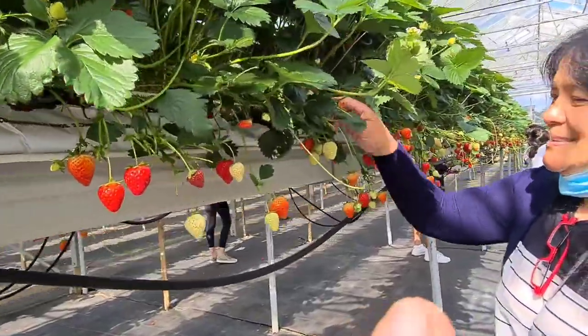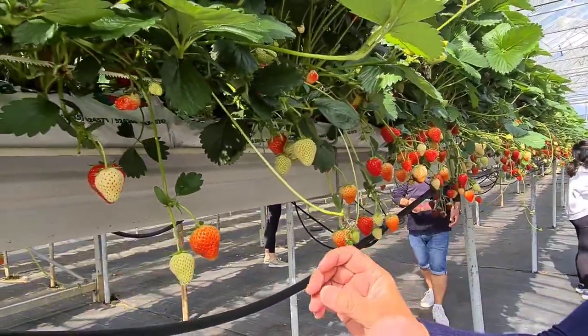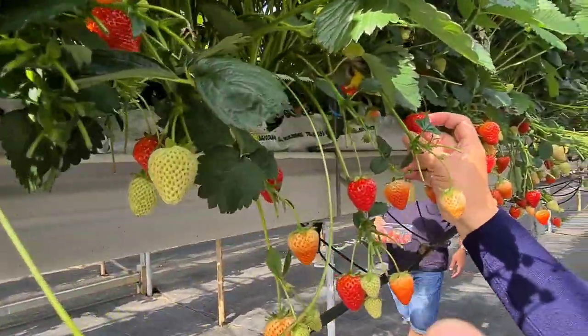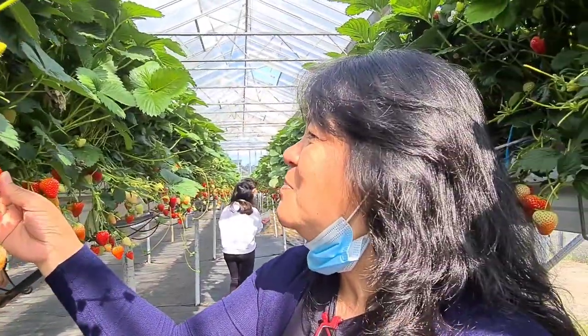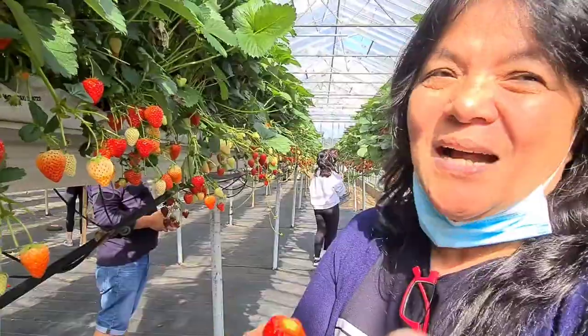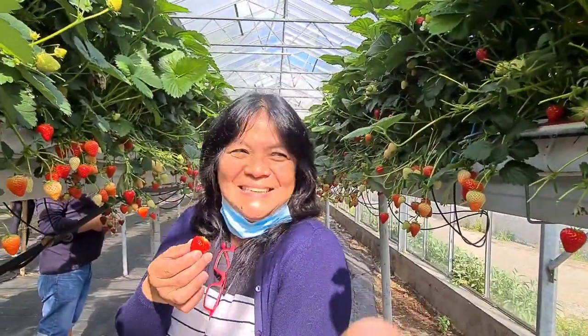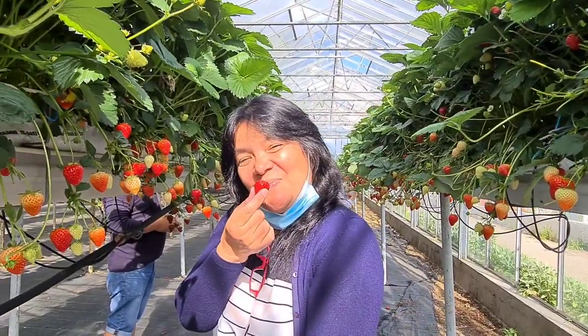So how do you pick the strawberries? This is how to pick the strawberry. You have to twist it first. Twist. And then pull. You make a jam. Then we got one here. And then straight to the mouth. See? Oh, it's clean.